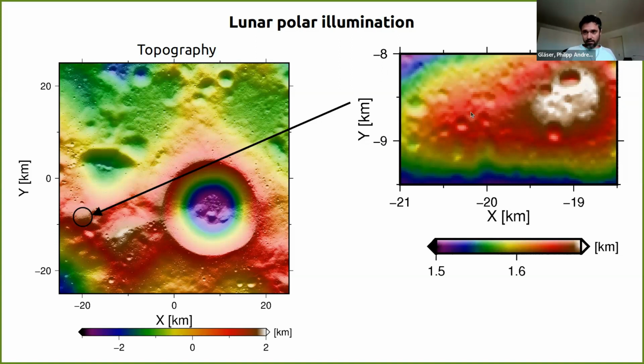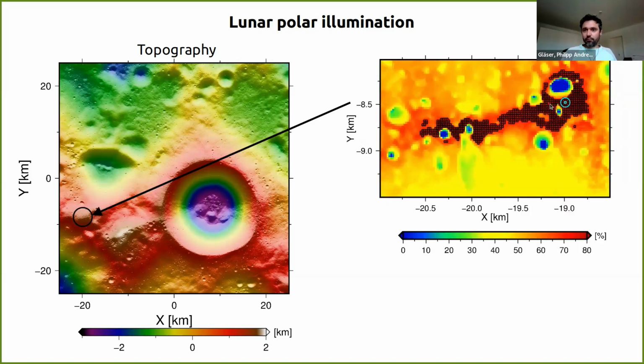You see it's a little mountain. It looks like there is snow, but that's just the color code I chose. So this is the highest spot on that mountain. And if we derive illumination at 2 meters above ground, we find large areas shown here in black that have 70% and more illumination during our chosen mission timeline, which is a 2 months period. And this point in particular sticks out.